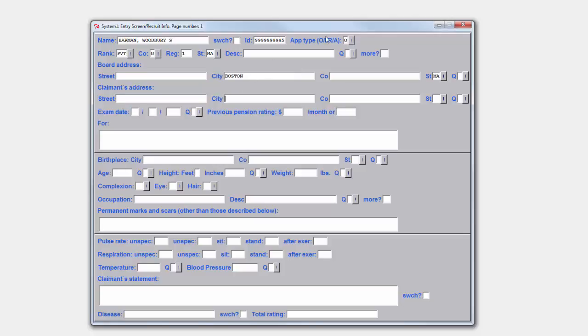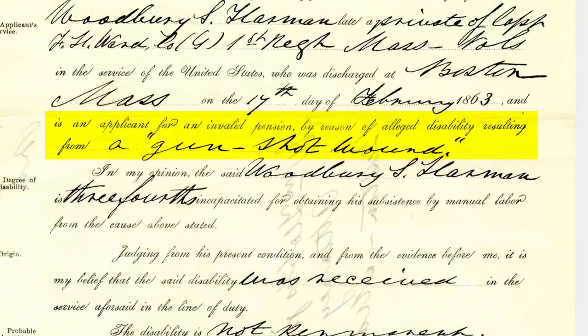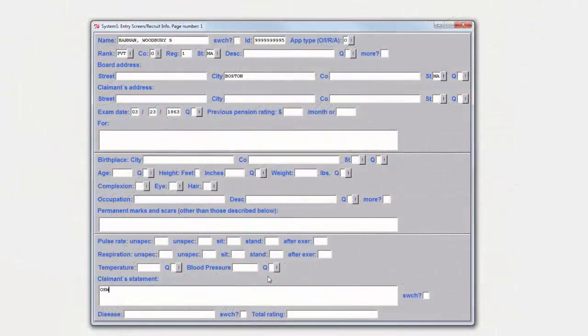The exam date is March 23, 1863. There is no previous pension rating because this is an original claim and the soldier has not yet received an award. There is no age or descriptive information on this certificate. Harmon is an applicant for an invalid pension by reason of alleged disability resulting from a gunshot wound. Gunshot wound is the claimant's statement.